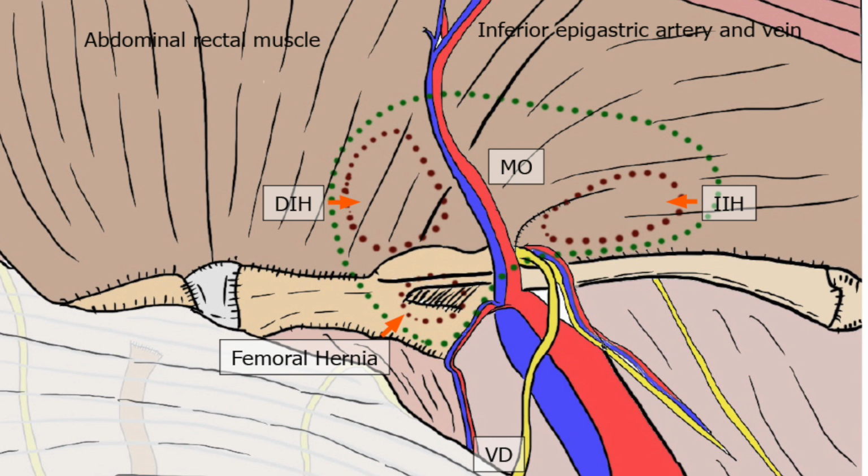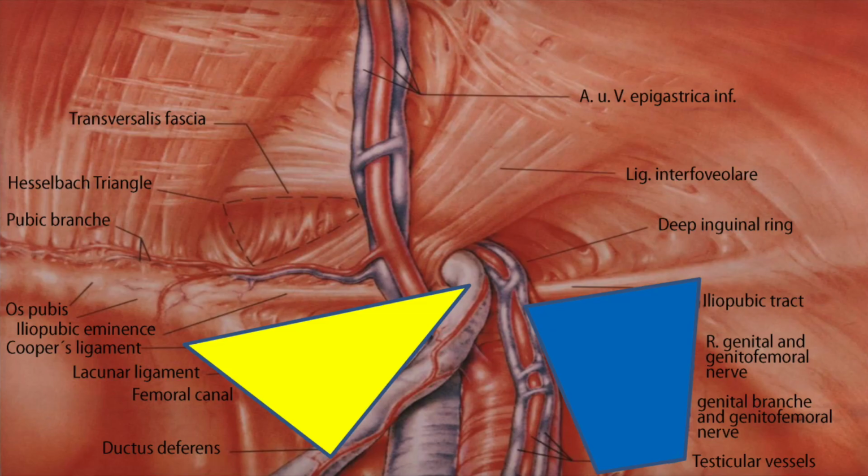One of the things that's extremely dangerous in doing inguinal hernia repairs is, of course, the triangle of doom and the triangle or trapezoid of disaster. The triangle of doom is where major arterial and venous vessels are. In the triangle of pain or the trapezoid of disaster, the genitofemoral nerve and lateral cutaneous nerve pass through this area, and they can cause chronic pain if they're injured.